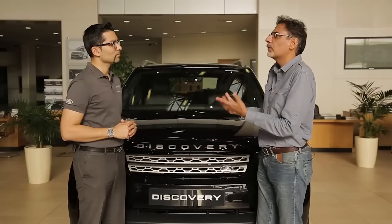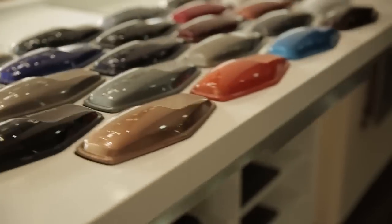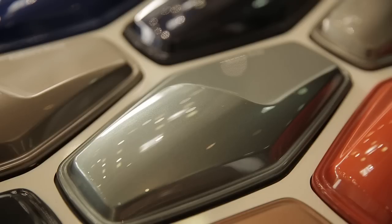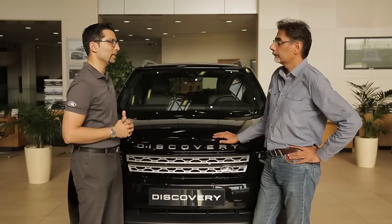Absolutely. What other ways can you customize and personalize the car to give it your own identity? A lot of options available to personalize on the Discovery. It starts from the outside with the exterior, with the colors. So you've got 12 different colors to choose from. 2 different design packs. There is the dynamic design pack and the black exterior pack, which can also enhance the look of the car from outside.